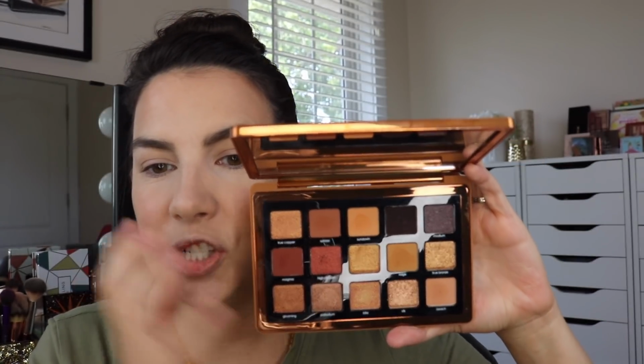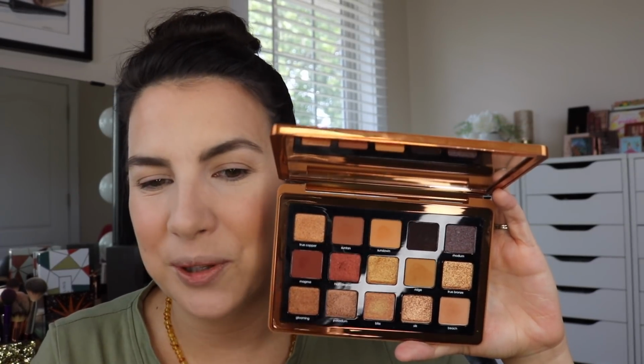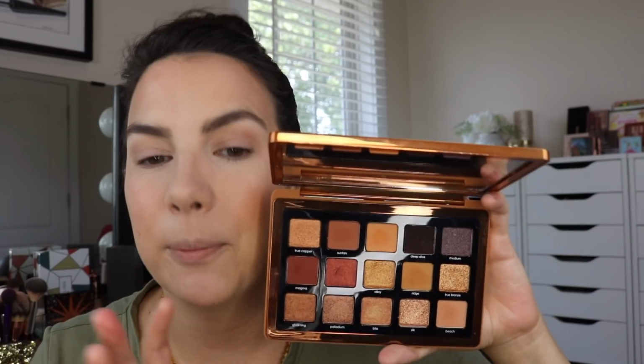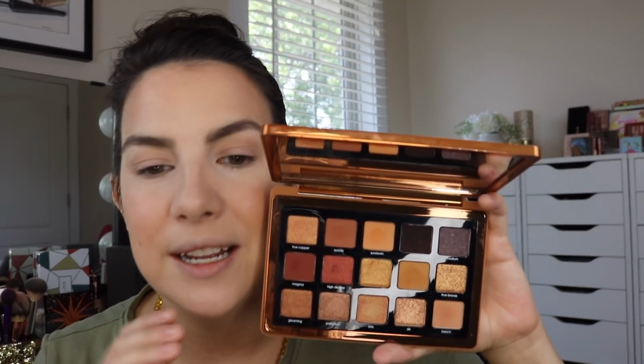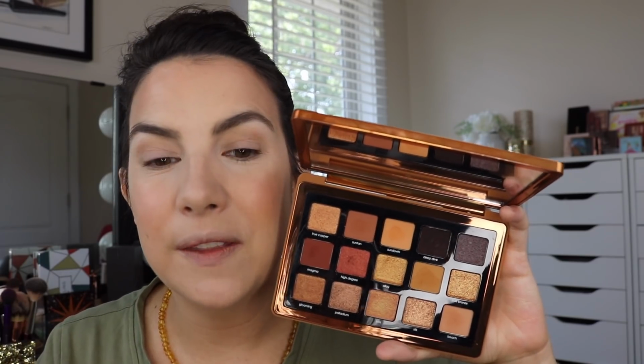Now, as far as the shimmers, I was swatching these out on my arm just to see how close they really are. There's a lot of closeness. If you're an absolute bronze lover, you just completely love that bronzy aesthetic, you may appreciate the subtle differences and be like, give me every bronze, coppery, golden shade possible. Some I feel like lay down a little more fully than others.